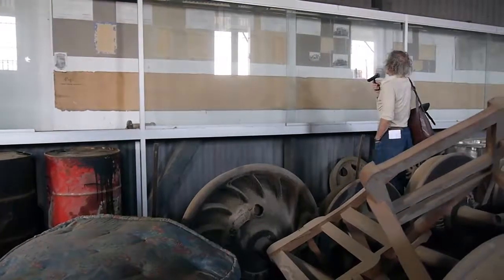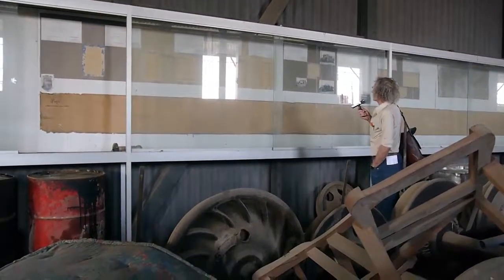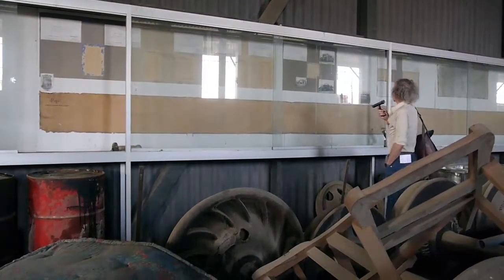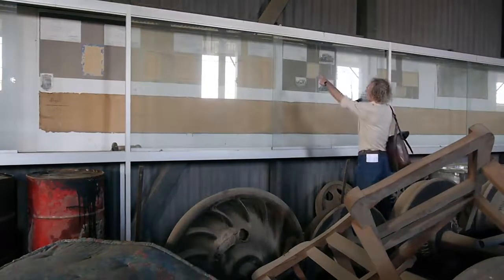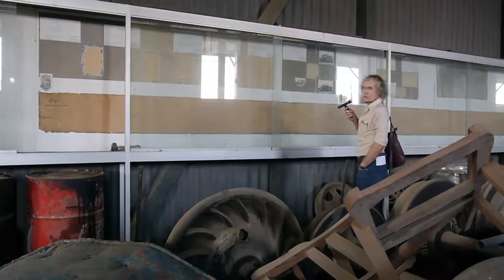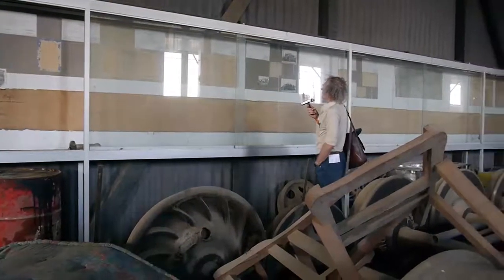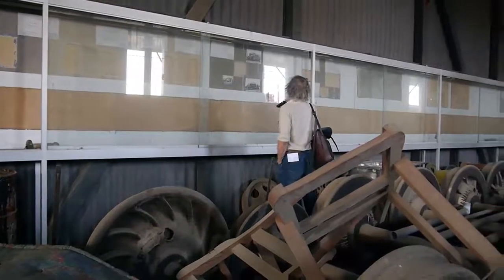There are photographs of auto-wagones, rail buses from past times. There's a diagram of a tank wagon dated 1958. I'd never seen a tank wagon here. It may have been a project which was never implemented.